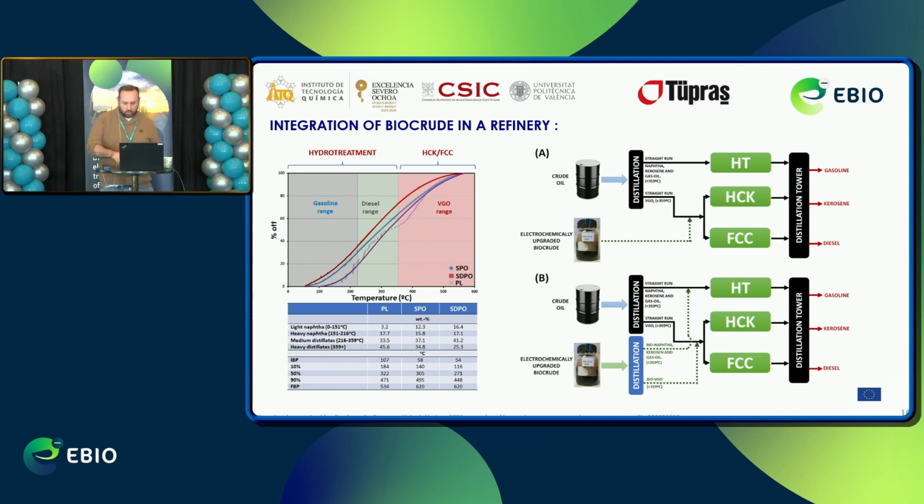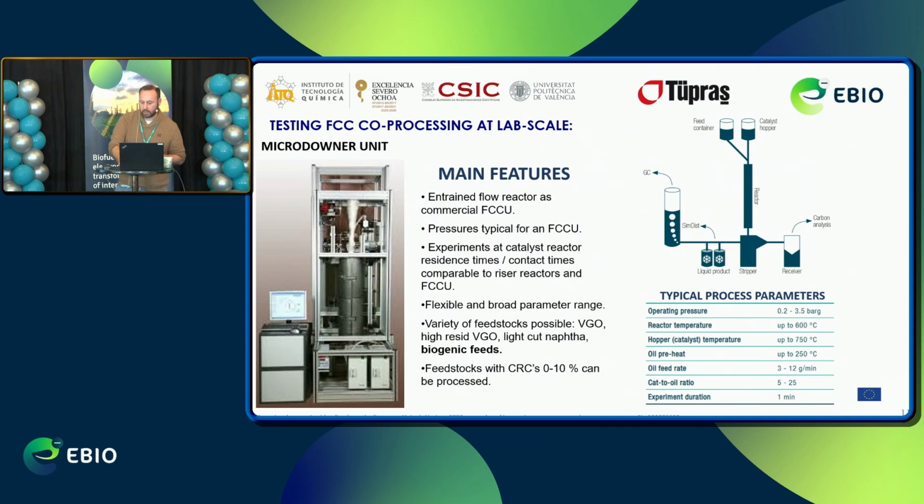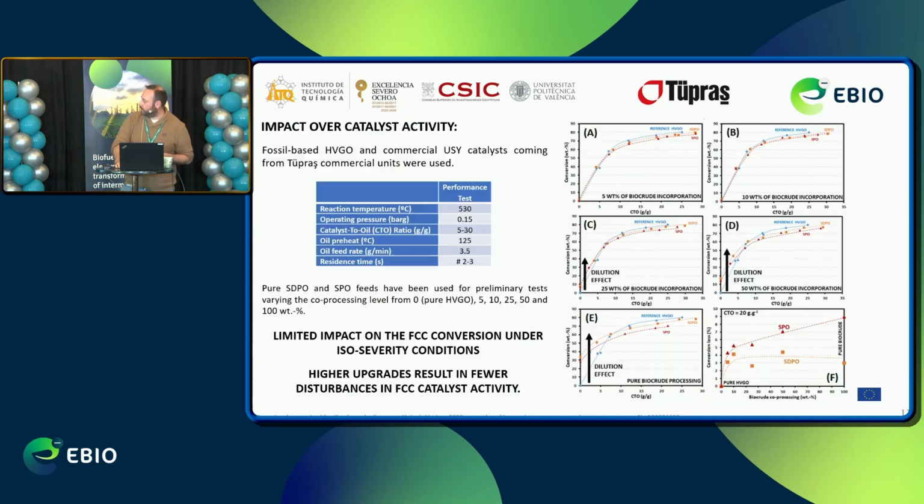I will show you some results we obtained, but I will go fast because yesterday my colleague Ferran already showed some results about it. So what we did at the laboratory, we used an in-house developed reactor, which is named a microdonor, which is a transported catalyst bed reactor, allowing to mimic the FCC very well at laboratory scale. So this reactor allows us to work under conditions very similar to those used in an industrial FCC unit.